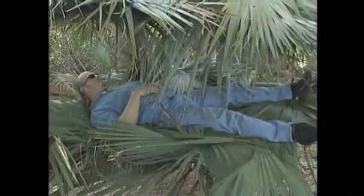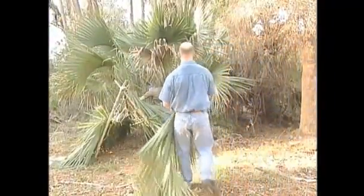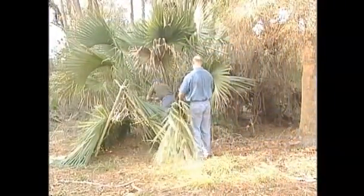This will keep your sleeping platform off the ground. A more comfortable shelter can be made by covering the top with 4 or 5 layers of long, spineless palm leaves. Pieces of bark or mats of grass will help waterproof the shelter.